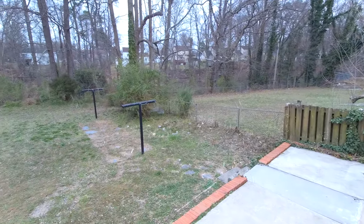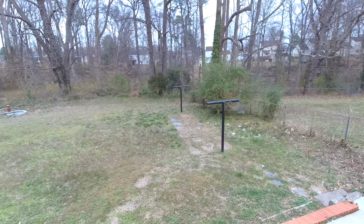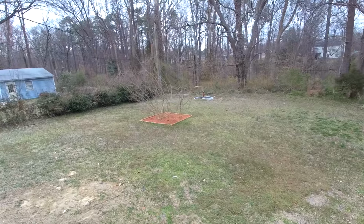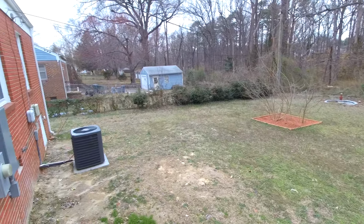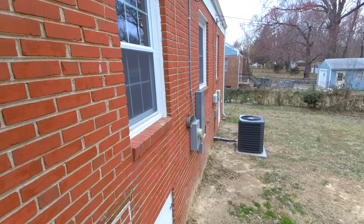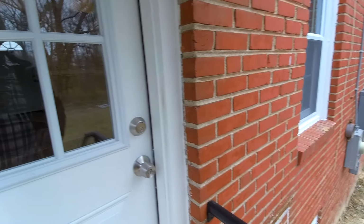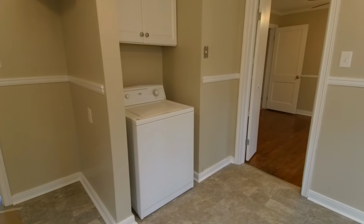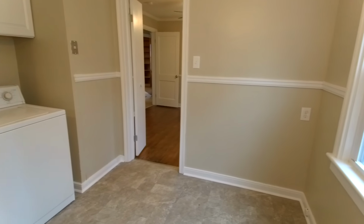Here in the backyard, we can see we've got a nice deep lot. There is privacy in the rear, and we've actually got fencing on both sides, so it wouldn't be hard to completely fence this back in. We've got 100% brick. The heating and air system appears to be relatively new. All of our appliances are new. There's new paint, and they did a really good job with the wood floors here in this home.